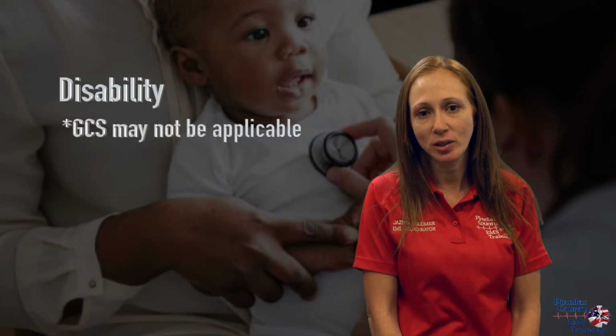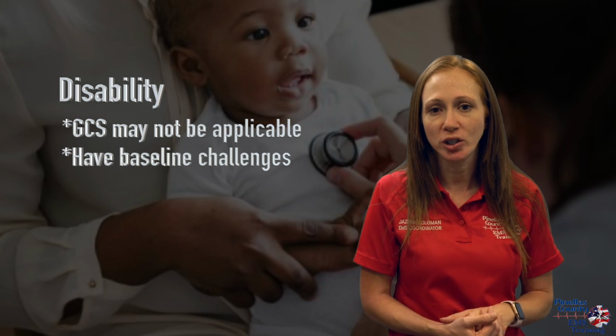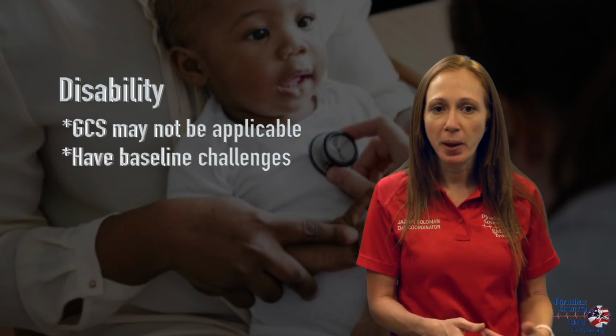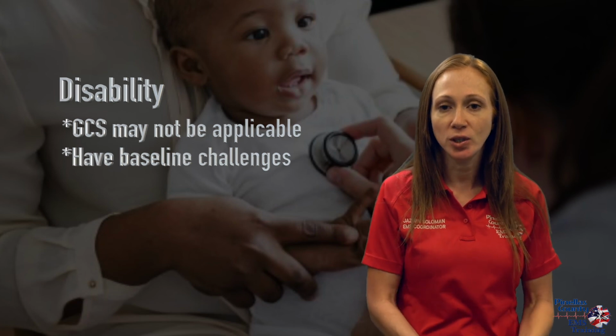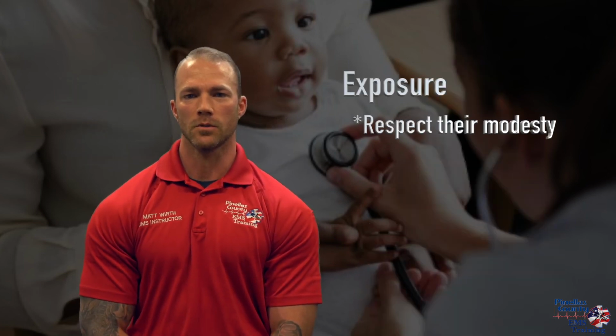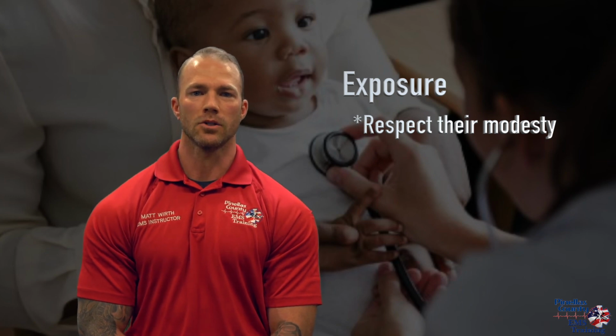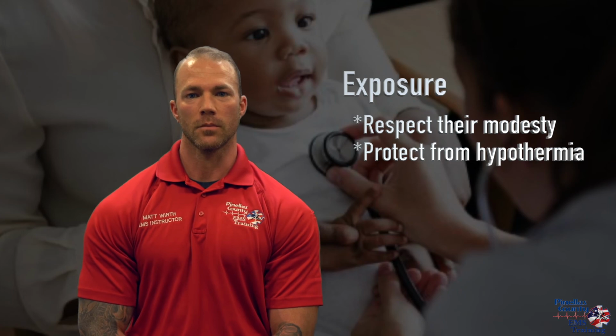The GCS may not be applicable for some of these patients because they have baseline cognitive and physical challenges that would affect this score. It is better to describe what is going on with the child and what is different from the baseline than using a GCS. Exposure. Be sure to inspect the child's entire body, but respect their modesty. Do not allow the child to become cold. Many of these children have minimal body fat and become hypothermic quickly.